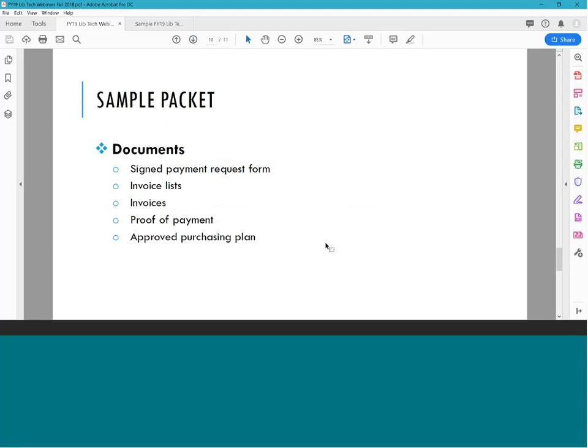So sample packet, I'm going to show you that in just a minute. It includes a signed payment request form. The cover sheet is updated and different for larger projects. There are two invoice lists, one for your FY18 allocation and one for your FY19 allocation. It does include examples of invoices. This is really important. The invoice must say invoice. Or in the case of Amazon, it must say final details at the top. They won't accept quotes, bids, or order confirmations. This is different from in the past.